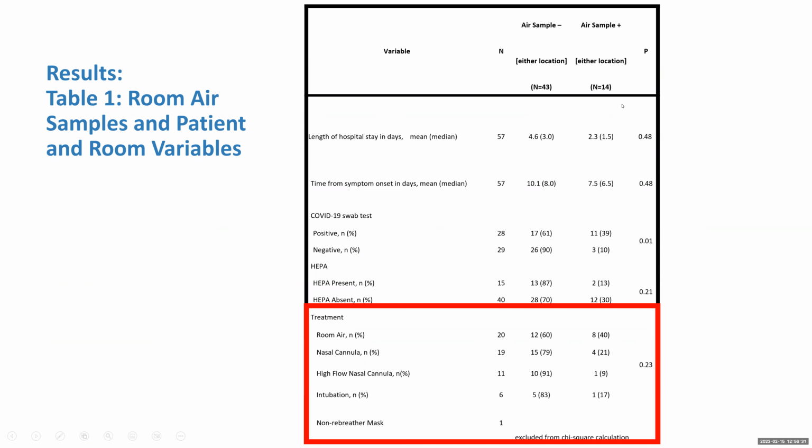A biostatistician worked on this data for a long time, but the problem is when you're doing these regression analyses, you could end up with a lot of variables, and we only had 14 positive samples total. So the error bars would be so huge that we couldn't really find anything relevant when we did regression analysis.